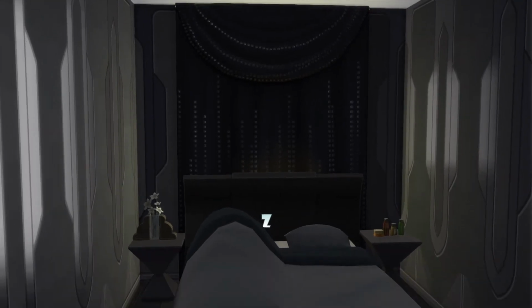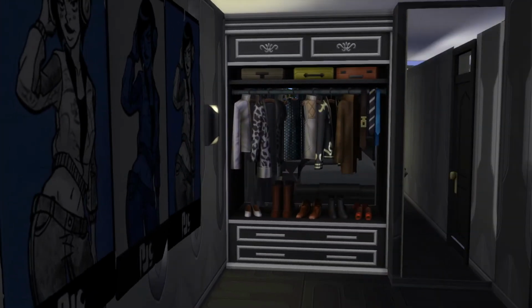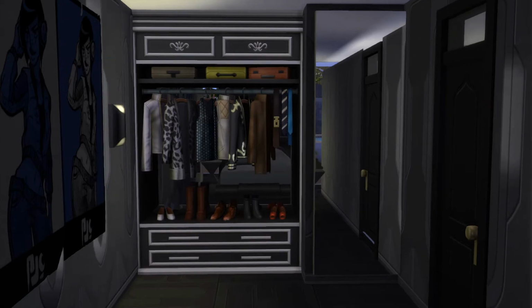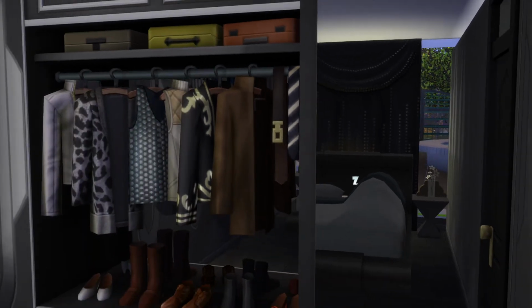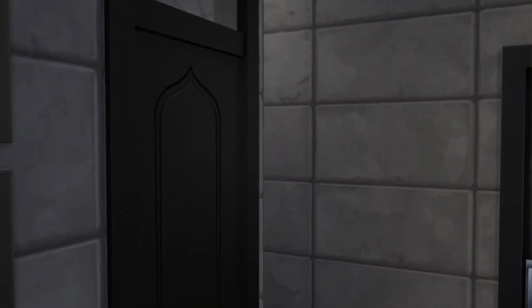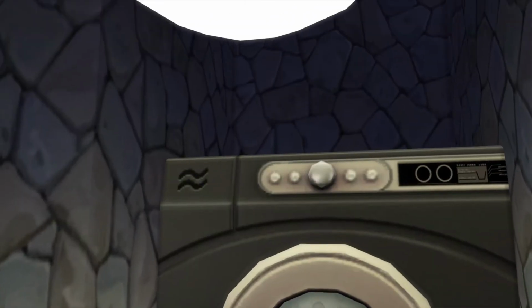Ooh, I like this room. Yeah, that looks cool. Hey, I found a mirror. So lucky you guys. More lucky for me. Yes, I am waving. You're more than welcome to wave back. Definitely a nice room. Right, bathroom. It's gotta be a bathroom. No, laundry room. Cool.